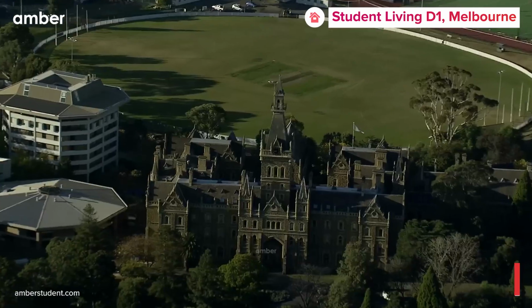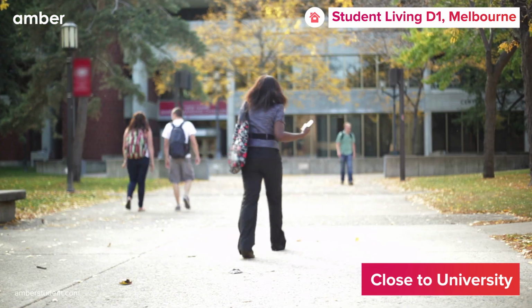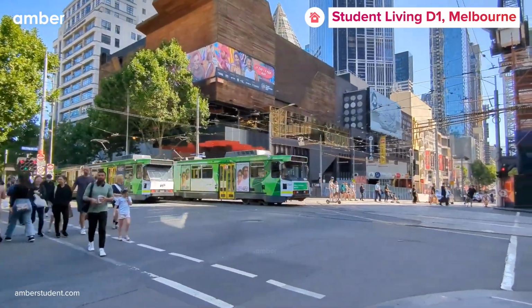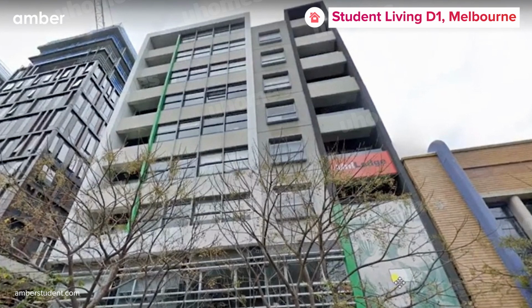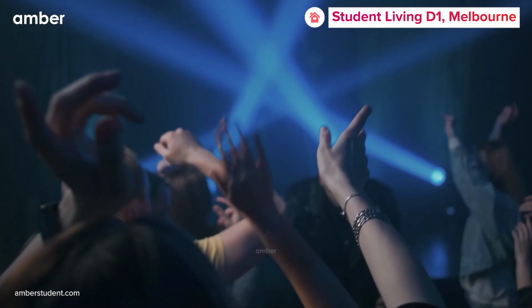With both University of Melbourne and RMIT University just a short 13 minutes walk away, getting to class is a breeze too. And if you want to explore the rest of the city, public transport is easily accessible with the nearest tram station just around the corner. With Student Living D1, you'll be at the heart of the action, surrounded by trendy neighborhoods and a buzzing nightlife that will keep you on your toes.